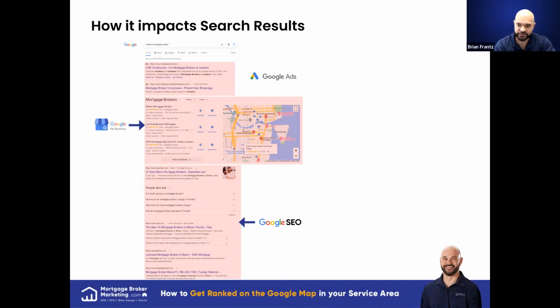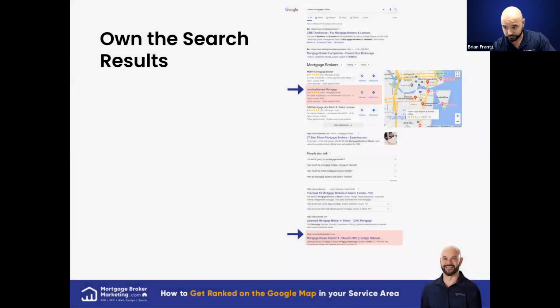And then here's just another image showing the Google ad, the map area, and then the Google SEO. And there are things you want to do to get into each one of these areas, and you want to show up in each one of these. You want to have real estate in each one of these, showing up down here, showing up here, and in the ads. You want to dominate the search results. But today is all about getting ranked in this area and really owning that.